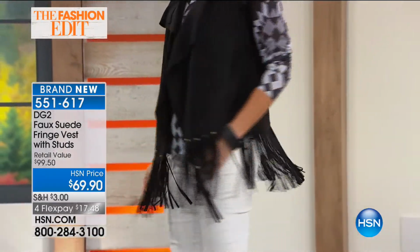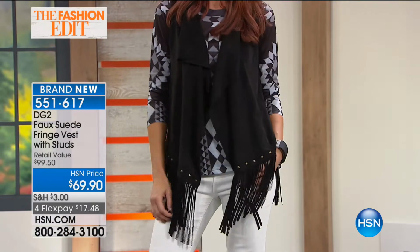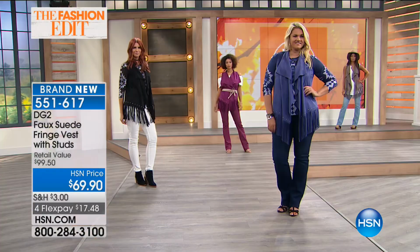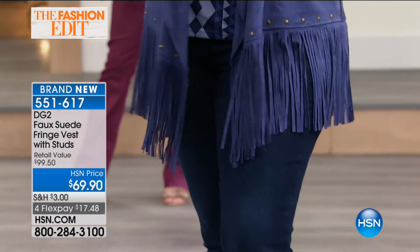And I have to say, we have a whole team that goes into researching this, and it is beyond belief. I love the cascade of the front shawl collar, too. Yeah. Very feminine. I absolutely love it.